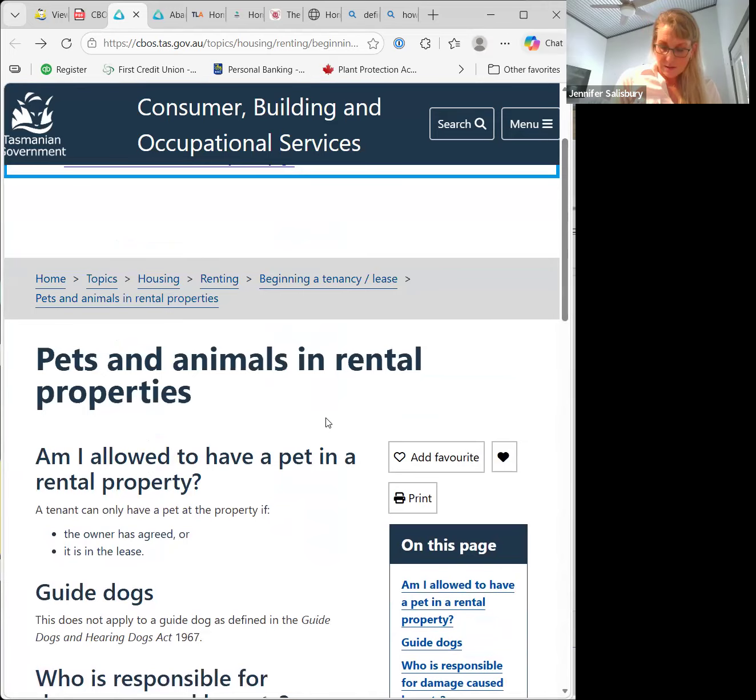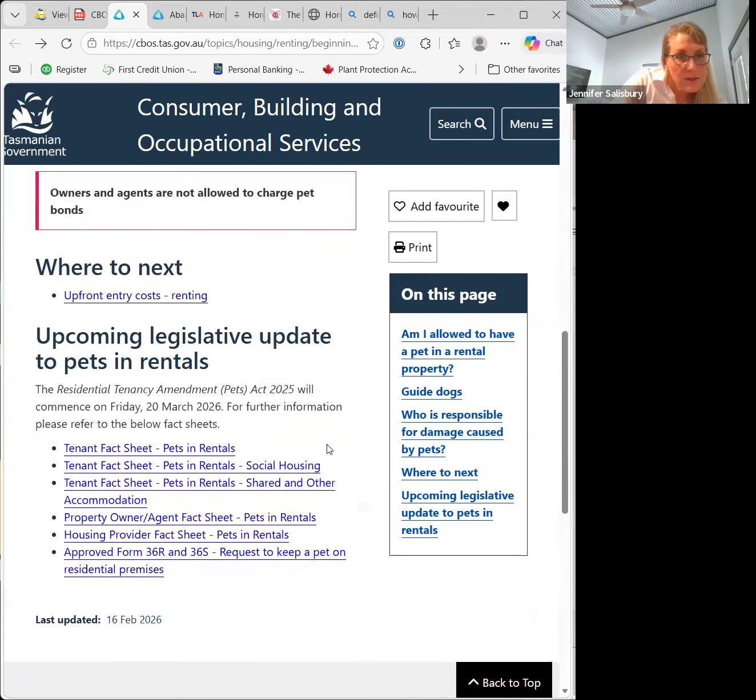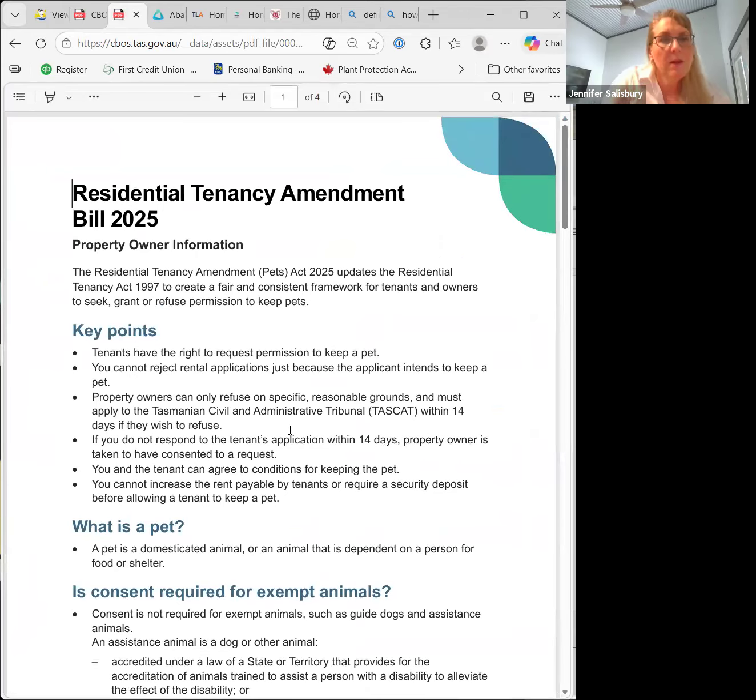pets in Tasmania. Okay, let's go to one of the other ones as well, because it's saying property owner fact sheet, pets in rentals. Let's do that. So this is an amendment. This is the property owner information.